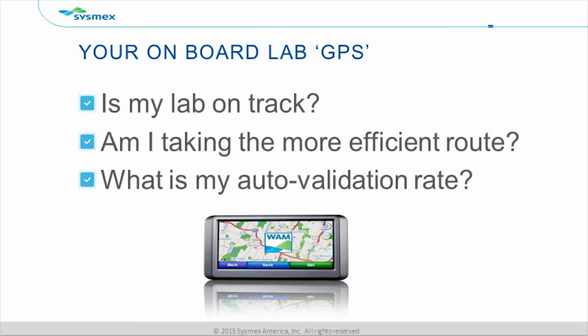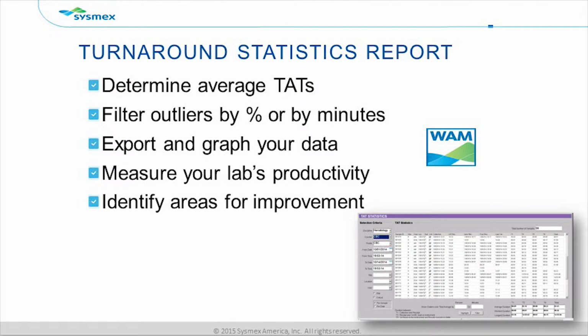So the management reports are really your onboard GPS. Is your lab on track? Are you taking the most efficient route? What is your auto-validation rate? The turnaround statistics report will help you determine your average turnaround time. You can look at those outliers by percent or by minute. You can export and graph your data, and it really helps you measure your lab's productivity. What I also really like is that it will highlight your outliers, and then you can dive deeper and see which samples, why they were outliers, and it's just a click away.